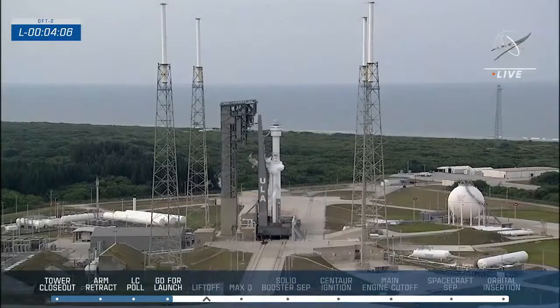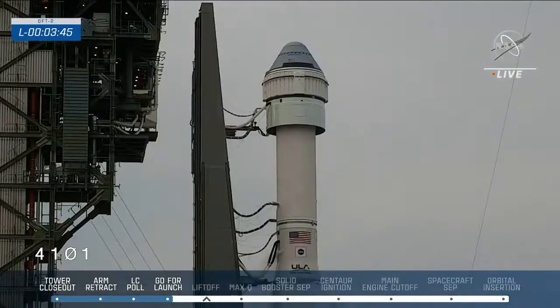On my mark, the time will be T-minus 4 minutes and counting. 3, 2, 1, mark. 3:55. Ground pyros enabled. Ground system ordnance has been enabled. 3:30. Atlas hydraulics at flight pressure. Atlas's hydraulic steering system has been pressurized for flight.